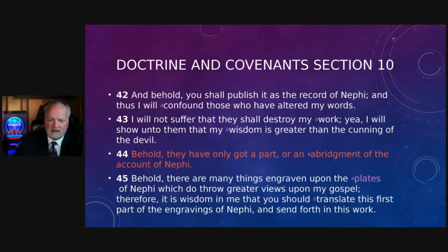Oh, there's more to read. Like I said, this is a very cunning plan in section 10 of the Doctrine and Covenants. "And behold, you shall publish it as the record of Nephi, and thus I will confound those who have altered my words. I will not suffer that they shall destroy my work. Yea, I will show unto them that my wisdom is greater than the cunning of the devil. Behold," and this I highlight, "behold, they have only got a part or an abridgment of the account of Nephi."